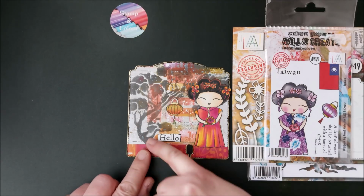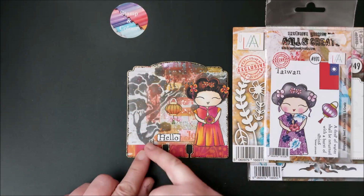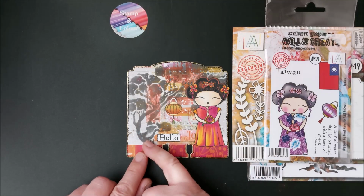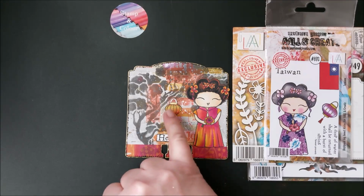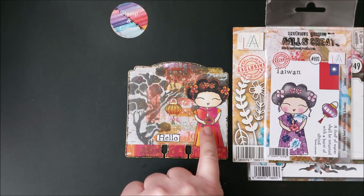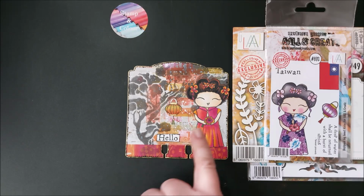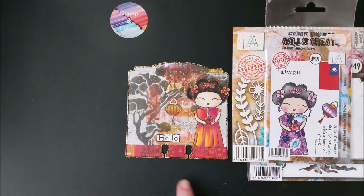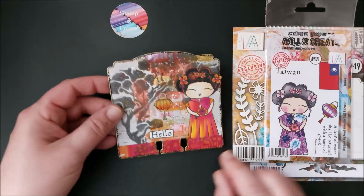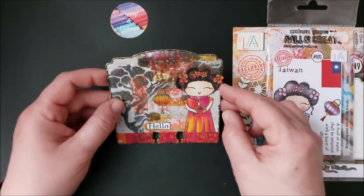I did my stencil shape in Black Soot Distress Ink. Donc ça c'est de l'encre Distress Ink Black Soot. And I colored my character and my lantern using the same colors as in my background paper. Et donc j'ai colorié mon personnage et ma lanterne dans les mêmes tons que ceux qui étaient sur le fond de ma carte. So the character is Copics.